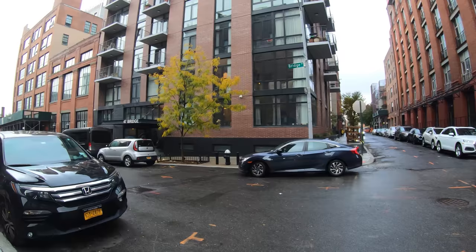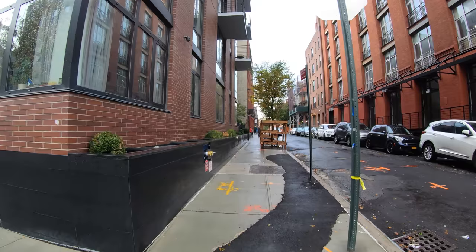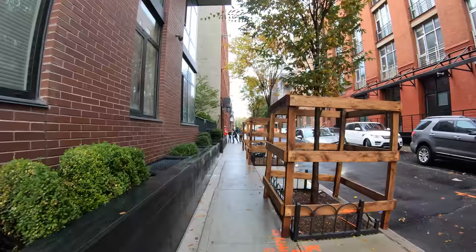Okay, this is Bridge Street. I'm walking into the neighborhood of Vinegar Hill right now. This area also, like Dumbo, used to be very industrial. And many of the buildings during the construction of the Manhattan Bridge had to be moved away and the land seized.